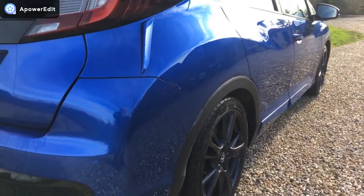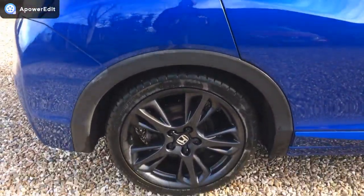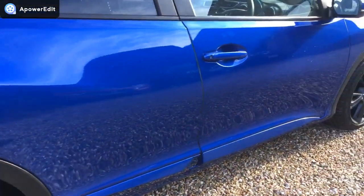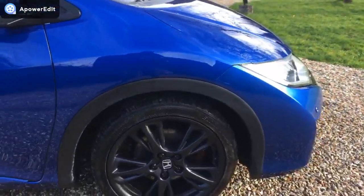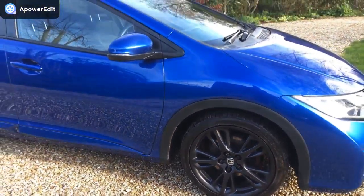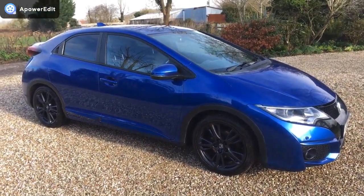And driver's side, offside, again, just wonderfully clean the panels. It looks like a car that's done half the miles, if that. Externally, as I said, there will be the odd tiny little mark, but in all honesty, they are very few and far between. Let's go into the back of the car now.